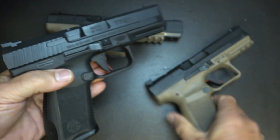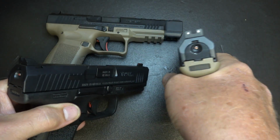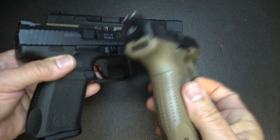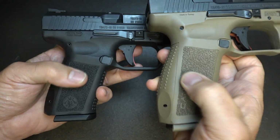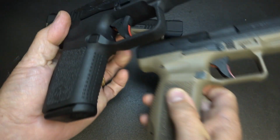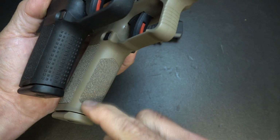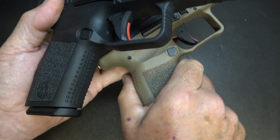So I was really glad to see them trim this down to make it easier, especially for those with larger hands. But it gives you a really good feel to it. Another thing they've done is they've increased the texturing here, so it's a little more aggressive. It's a laser etch texturing. At the back we have pyramids, but at the front, where we have pyramids with the Elite, we have the laser texturing right here. Gives it a lot more gripability with the pistol.